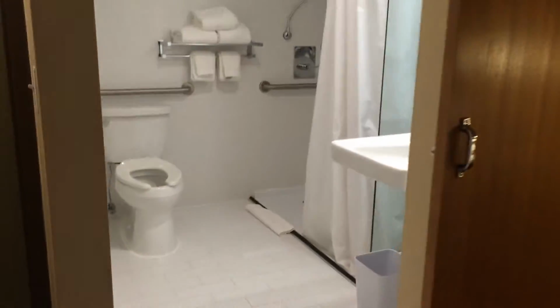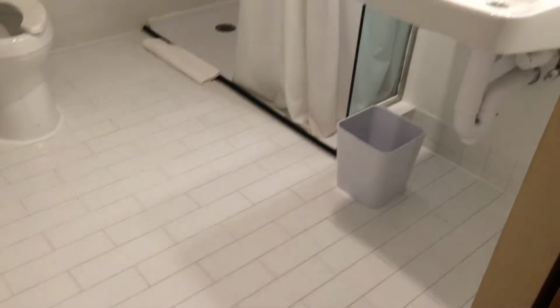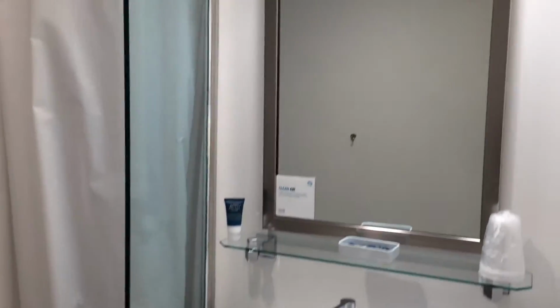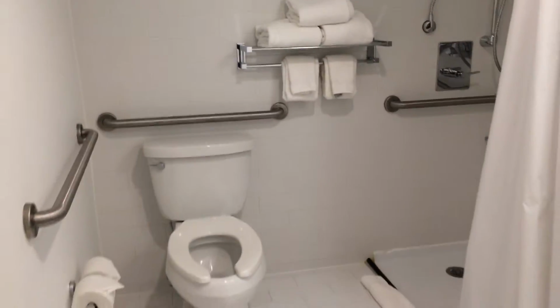This is actually an accessible room, so you can see here there's no tub. You have a tile floor, normal sink, mirror, everything. Just a typical standard room.